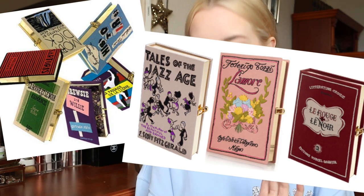Oh, it's just dreamy. It's Lancôme's collaboration with Olympia Le-Tan. If you guys are into fashion, you would know that Olympia Le-Tan does these box clutches that are inspired by books. So there are these beautiful embroidered clutch bags. It looks like you're carrying a book, a classic book. They're extremely expensive, but so beautiful. I'm gonna leave a picture somewhere here on the screen so that you would get the idea of what I'm talking about. And she collaborated with Lancôme and released some products.